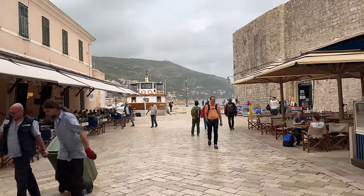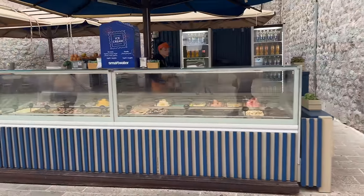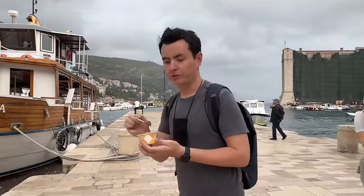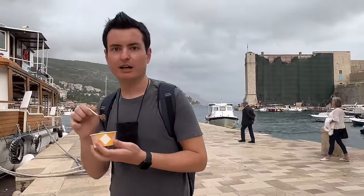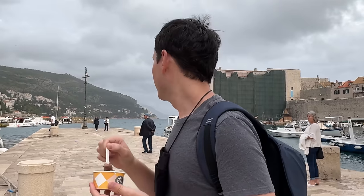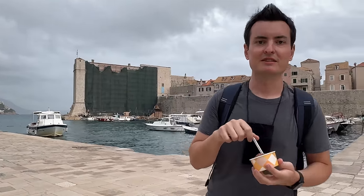Thank God. We're gonna take our gelato outside the walls here. There's gelato everywhere. We're gonna eat it outside by the water. This is actually my favorite gelato we've had the whole trip so far. What about the one in Split? This is my favorite so far. We had some in Italy, but I think this is better.